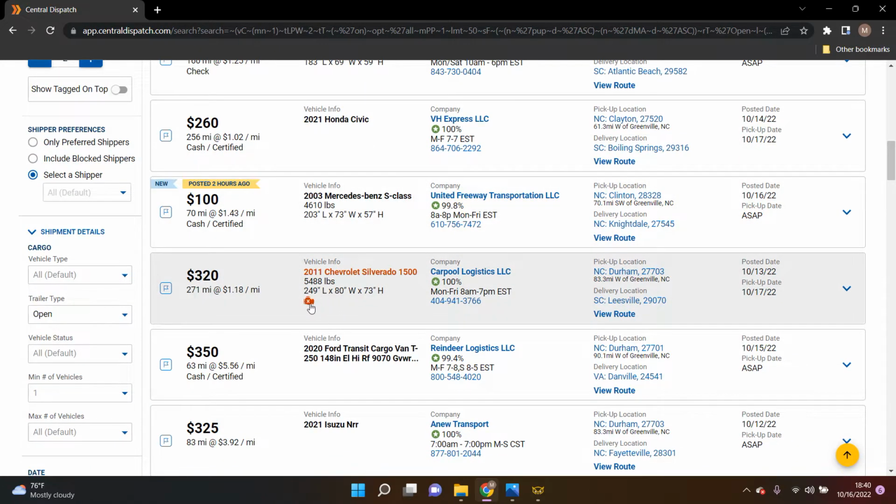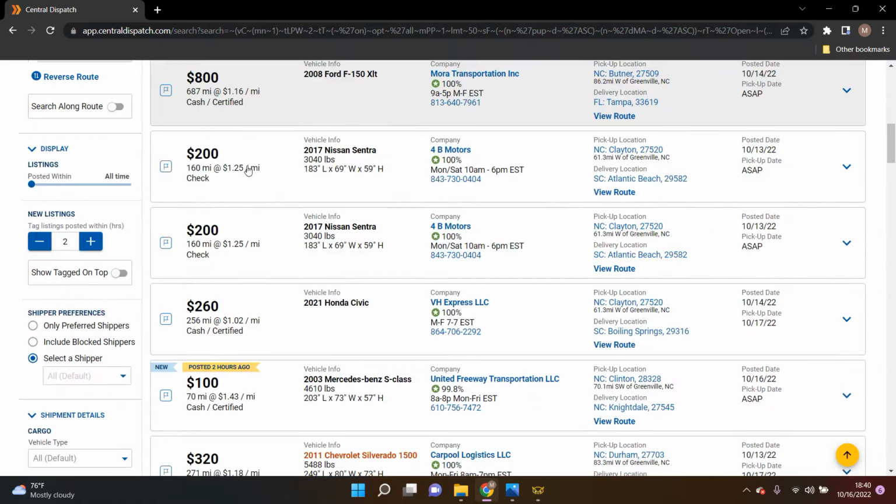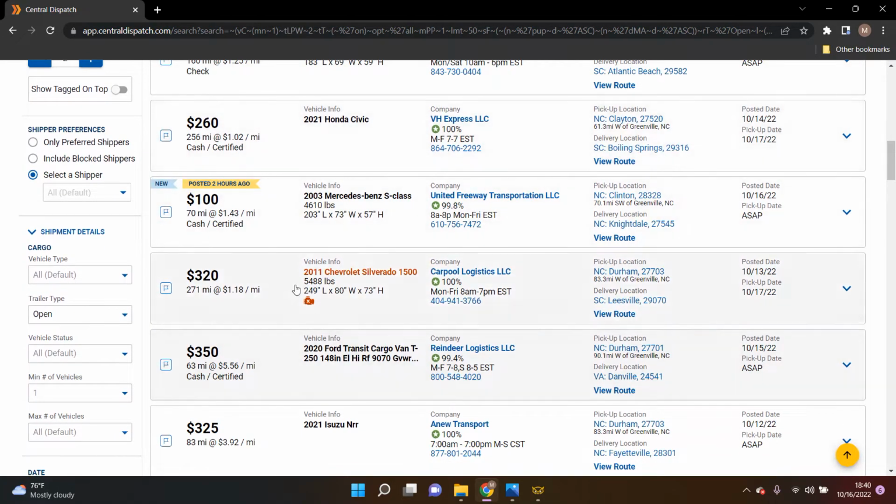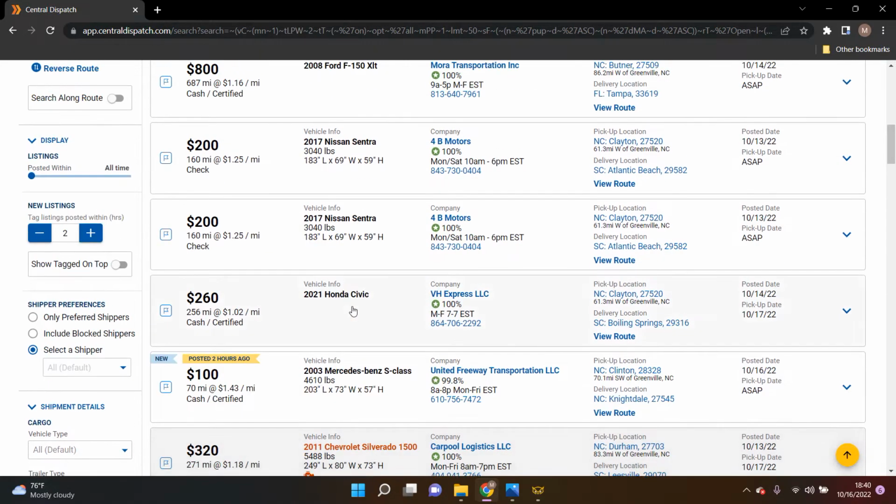But this is the perfect example I was talking about. That was paying $1.16. It's operable. You can crank it up and drive it on. This right here is obviously inoperable. You're going to have to pull out a winch. You're going to have to try to get the vehicle behind the trailer, all that extra work you have to do. And they only want to give you $1.18 a mile. First of all, it's a truck. It's not even worth it in the first place because it's a pickup. They need to be paying more money for it.